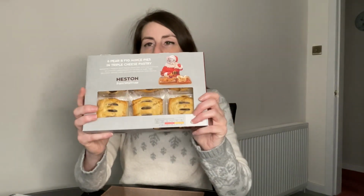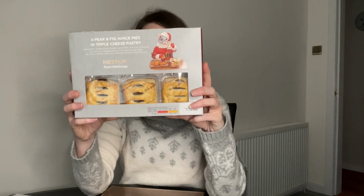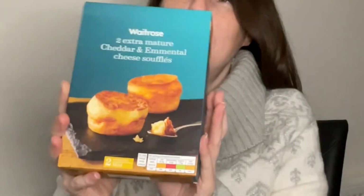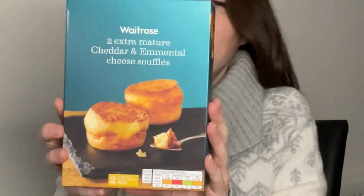Now we have these Heston 6 pear and fig cheese mince pies, and these cost £2.80, but they were on offer. Not something I would normally go for, but that is the point of this channel. And then I've gone for Waitrose 2 extra mature cheese souffles, £3 for the pair. They're not in Christmas packaging, but they were showing as being new in, and they were under the Christmas banner.